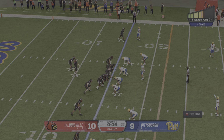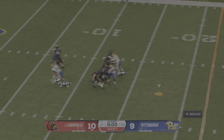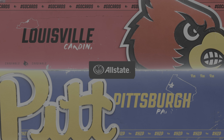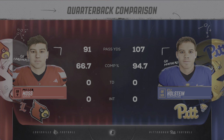Here on 3rd down for this offense. To throw, it's Moss. It falls incomplete, and that'll do it for the quarter. That's the end of the period, and Louisville has the lead. And we've come to the end of the 1st as we take a moment to check out the stats so far.